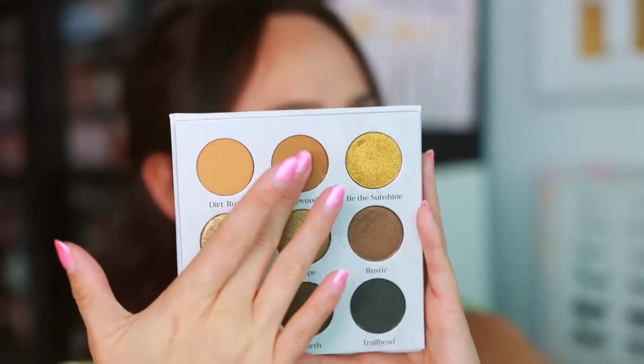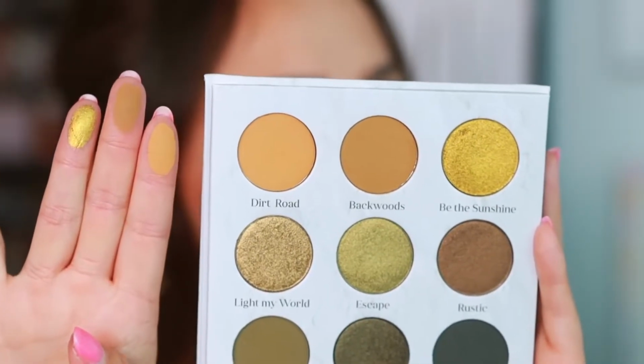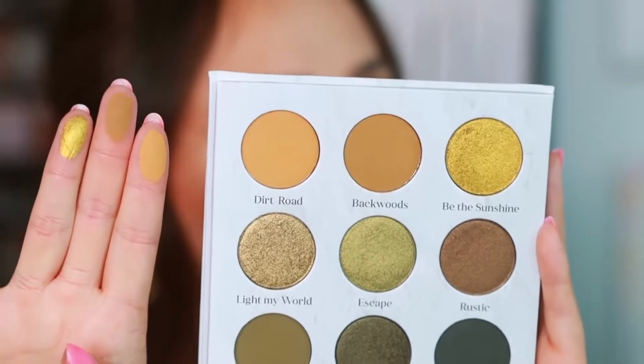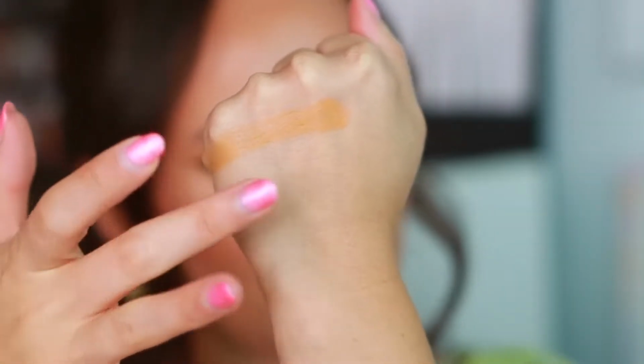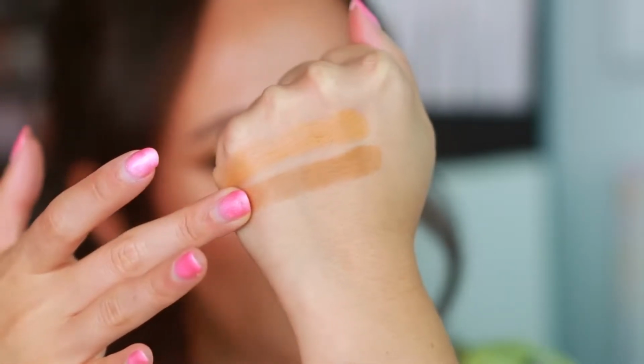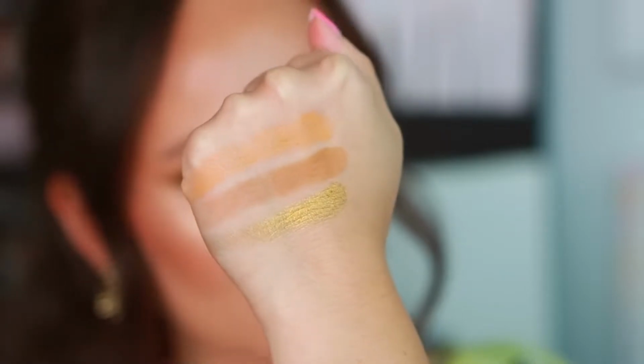Let's do Dirt Road, Backwoods, and then Be the Sunshine. I can't speak. All of these are on my eyes right now. Here we go. Dirt Road, yes. Backwoods, you can see how smooth they are, and then here's the first metallic that we have, and I didn't even press that hard into it, but you can see the impact that it has on my eyes.